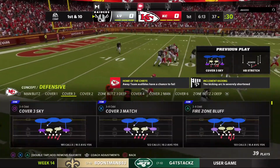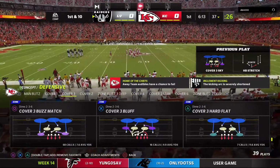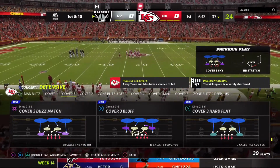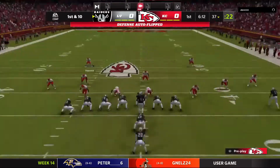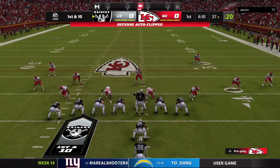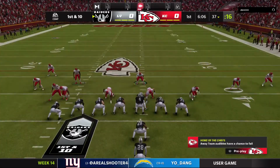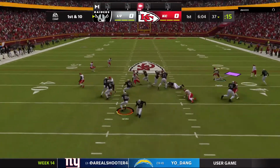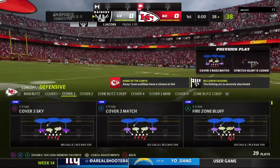Fundamental breakdown by the defense. You've got to be able to make plays on the edge. Line of scrimmage, the 37 on 1st and 10. And they will only muster a yard here to the 38.